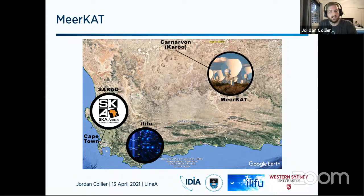And they also host the data within the archive and do real-time processing and so on. And then we have the Ilifu facility, which is very close by to where the data ends up there. And this is what I'll describe from the work I'm involved in.